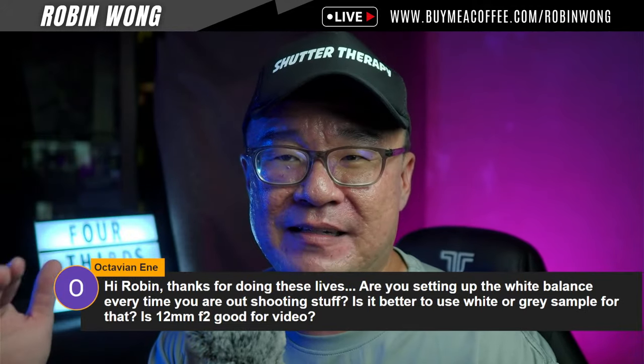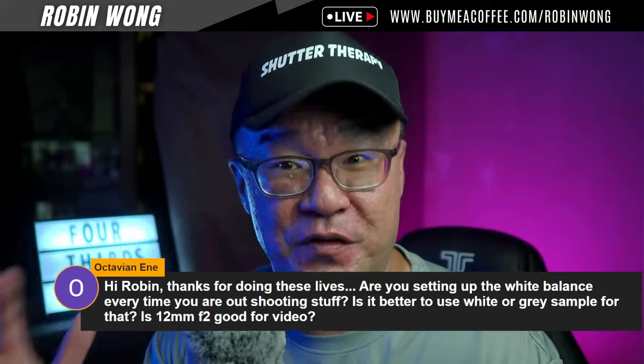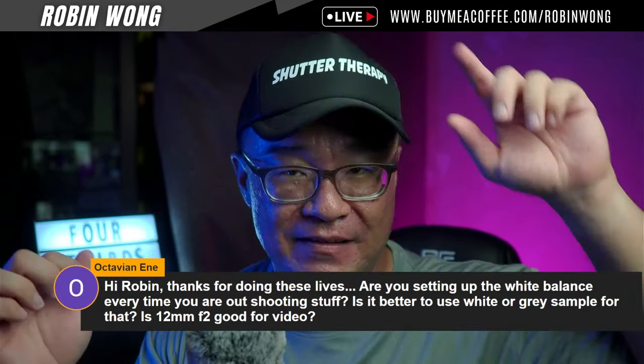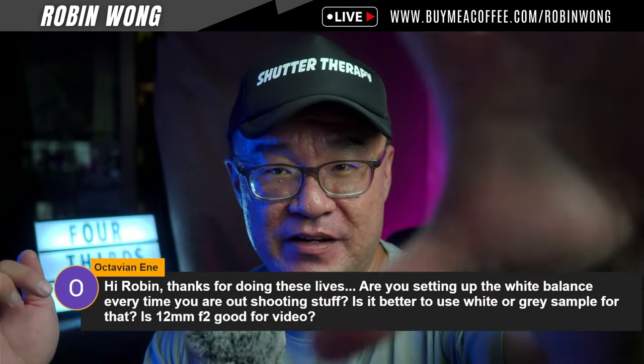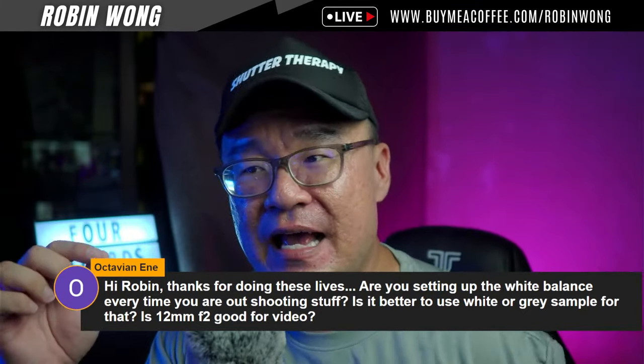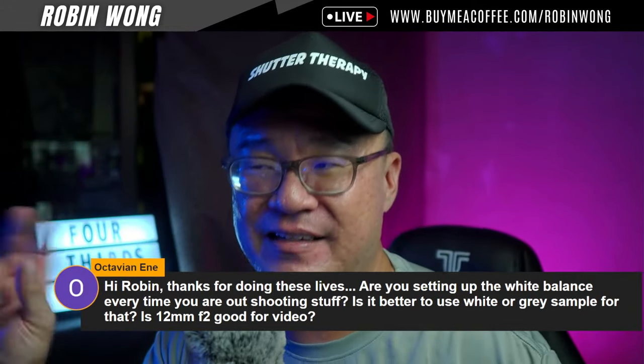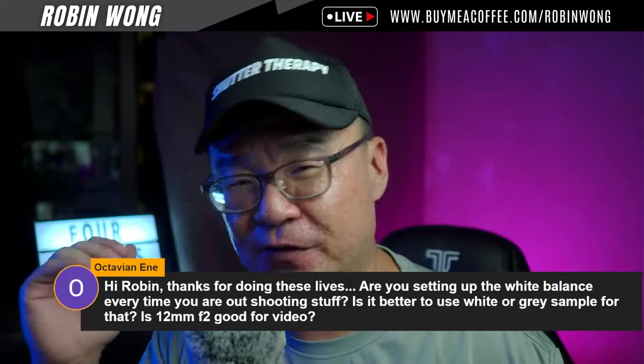I just leave my camera's white balance on auto most of the time, not all the time. In fact, I'm using the OM1 now. The stream that you're seeing on this camera is actually the OM1. And I've actually used custom white balance. I didn't use a gray card. I just set the custom white balance. I look at the screen until I feel the color is right.